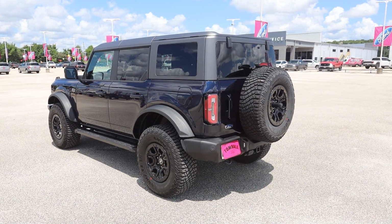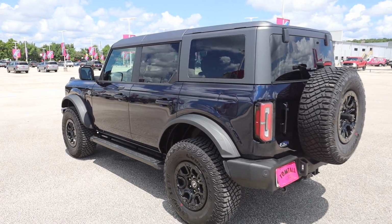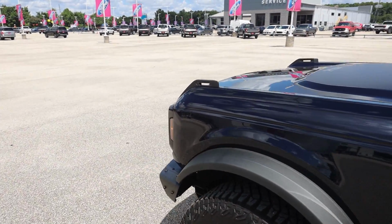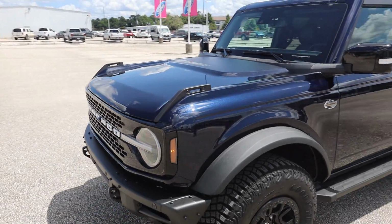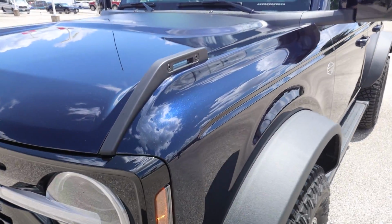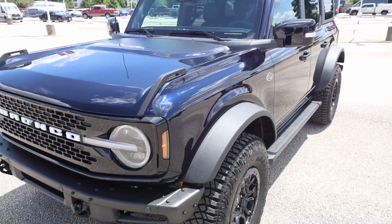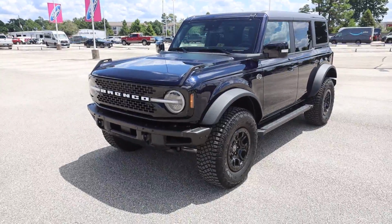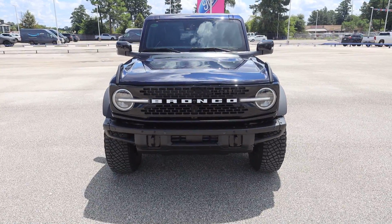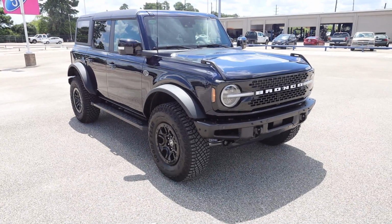But as I was saying, it is a Wildtrack, standard with the Sasquatch package, huge wheels, and it is in one of the coolest colors offered on the Bronco, antimatter blue. It may look black at some points in this video, but I assure you, once that sun hits, you will see the dark navy blue with the beautiful flake in the paint. Now, he said this was a color that not a lot of people were getting, but I'm sure once people start seeing these more out on the road, this will be one of the top colors because it is beautiful. I actually have mine spec'd out in Oxford white.